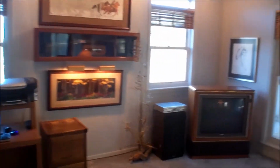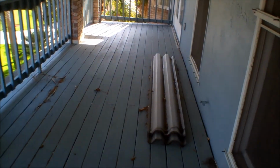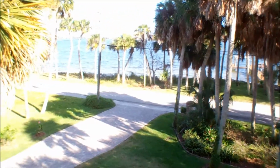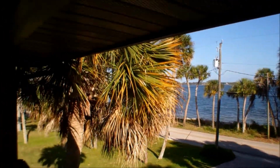Before I show you the master, I have to show you the view, of course. Not only do we have the porches downstairs, but we have them upstairs as well. You'll see that we have the clear hurricane shutters on the ground there. And there you are. If you'd like to wake up in the morning and see the river, you have it right here in front of you.